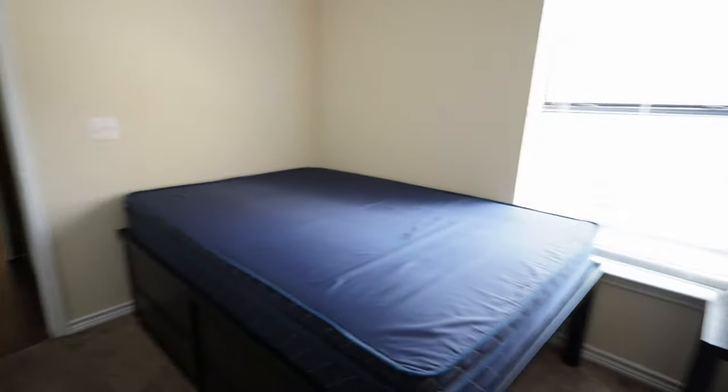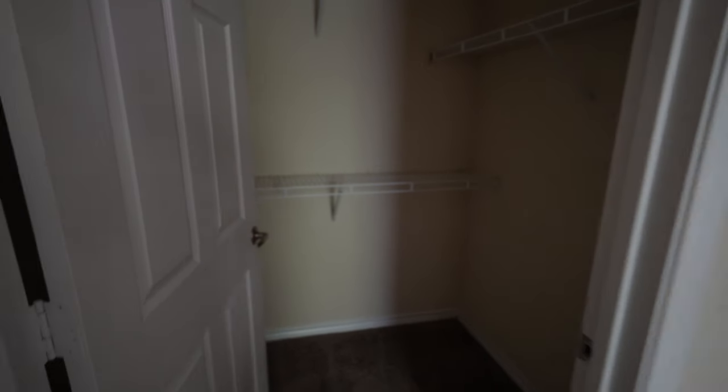And then here is my room, completely empty. Came with a desk, chair, bed, dresser, drawers, nightstand, table. And then my room actually has quite a big closet.